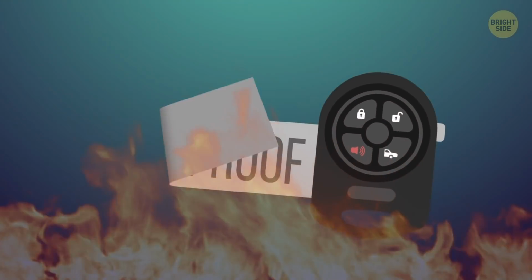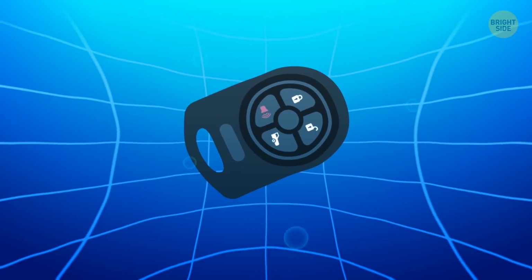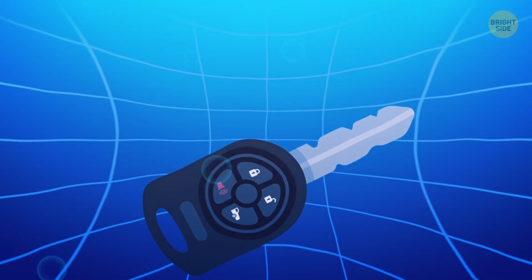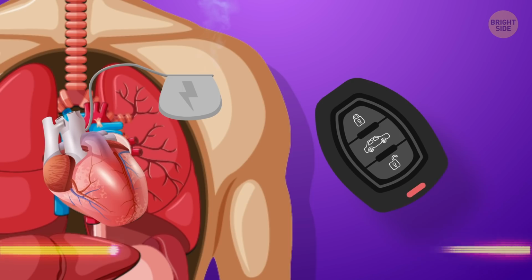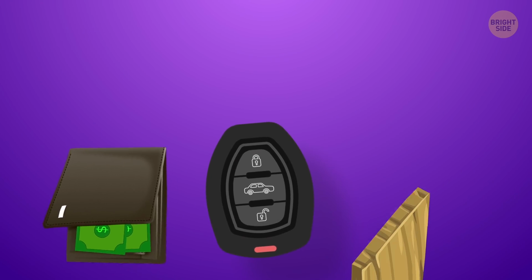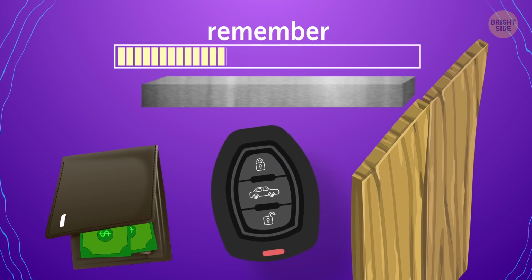Even though they're water-resistant, they aren't waterproof. Avoid jumping in a pool with them, otherwise you'll be looking for the mechanical key I talked about earlier. Hey, some of them can even affect medical devices, so be careful. Key fobs emit wireless radio waves, which can penetrate purses and thin walls, but not metal. Remember this, it'll come in handy later.